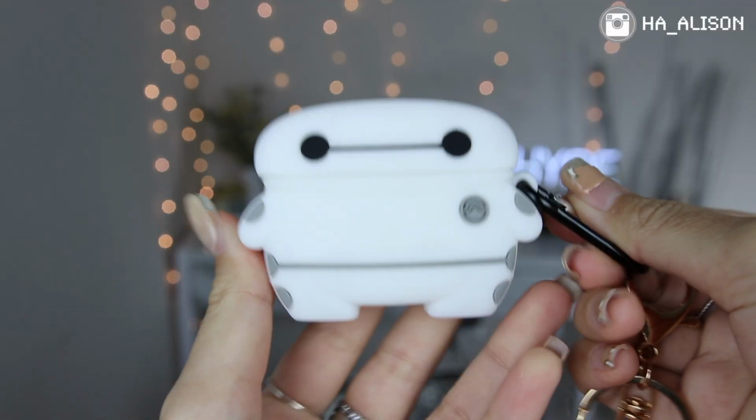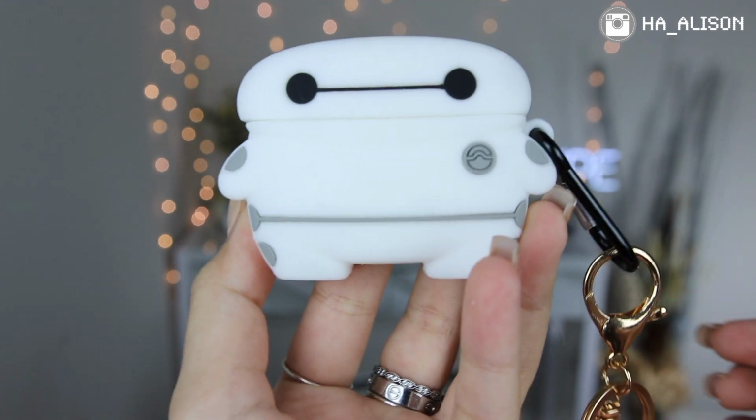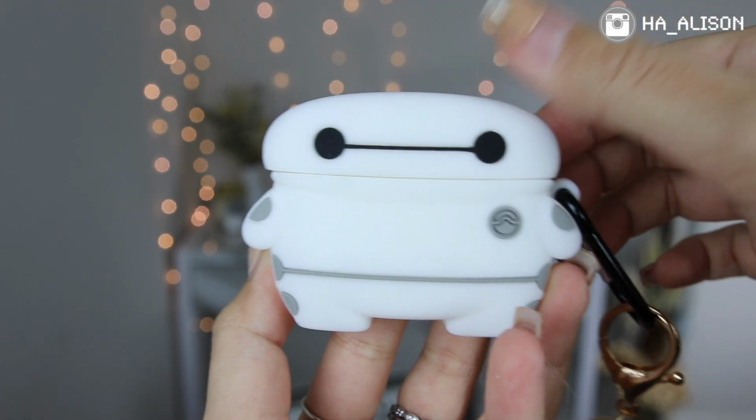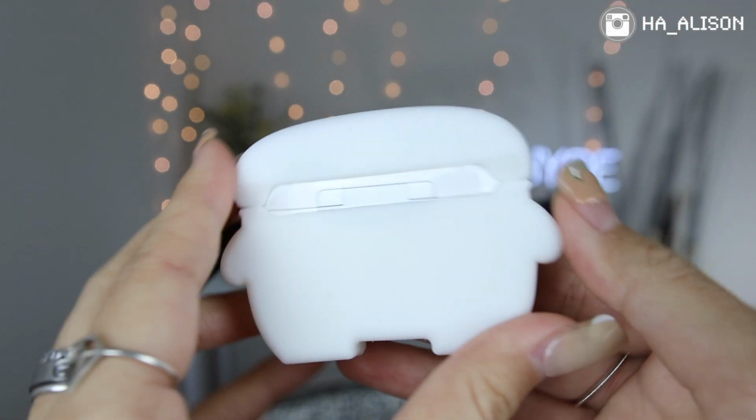Okay, moving on to the next item. This is tech related, and I've actually had this AirPods Pro for a while. This is the latest version, and I've been looking at a lot of different cases. I came across this Baymax case. It looks so cute, and it's very affordable. It probably costs around $10, so I highly recommend you look on Amazon if you're looking for an AirPods Pro case.